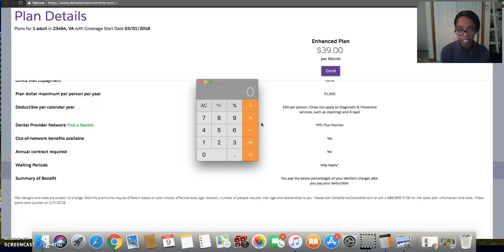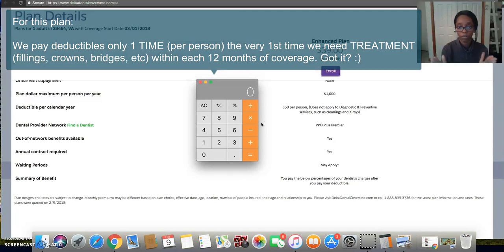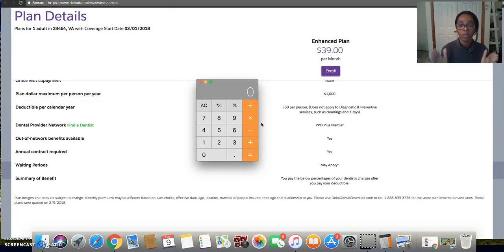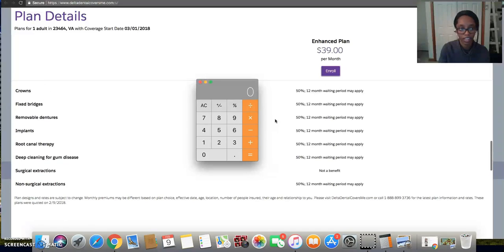Let's say we got that filling done in May. In April, we schedule an appointment to get another filling. So we would not have to pay the deductible again because once that deductible has been paid and is still within the 12-month period, we're good. But once the next year comes around and you have to get a filling or a crown done, you will have to pay $50 for that every new year. Okay, so I hope you understand that.